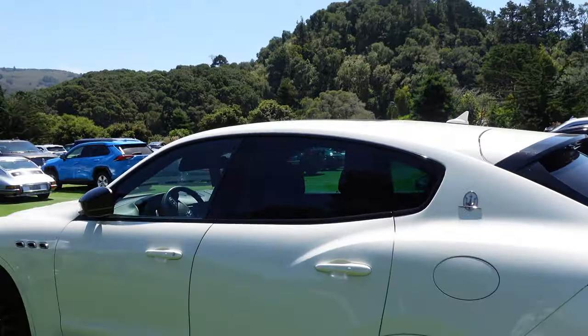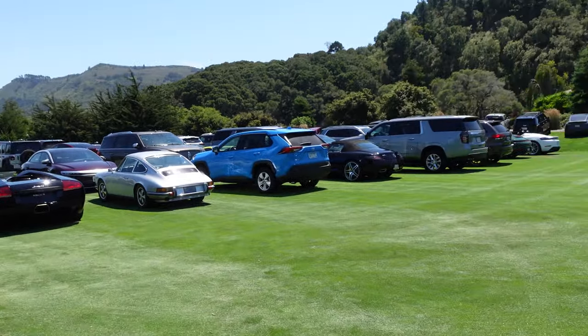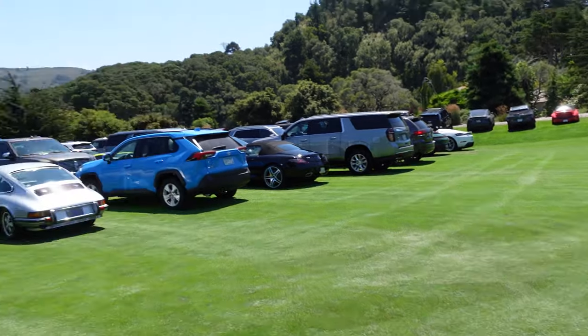I'm sure there's a lot of other cool things we haven't seen in the parking lot yet at the Quail, because as we know, it's basically a show in itself here at the Quail parking. So let's see what we can find.